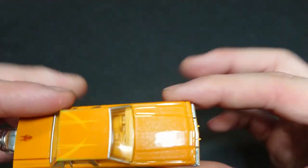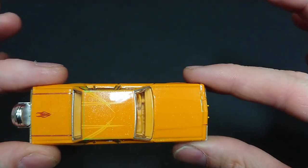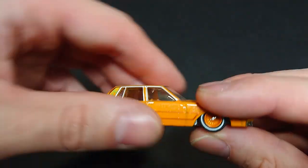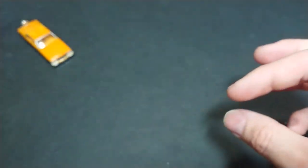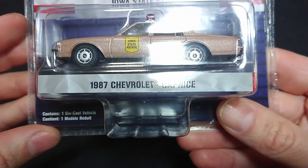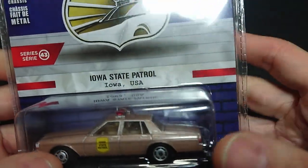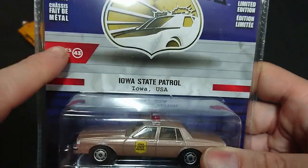I didn't preview it. I should have previewed it like the previous video. It's going to be a car very similar to this. Not from the Lowrider series, but this is a 1990 Chevrolet Capri. And technically the opposite number for that car would be this, a 1987 Chevrolet Capri, but this is from the Hot Pursuit series instead of the Lowrider series 43.